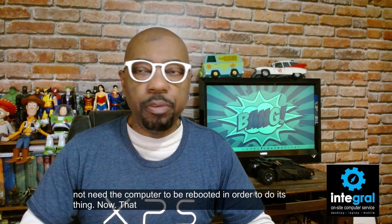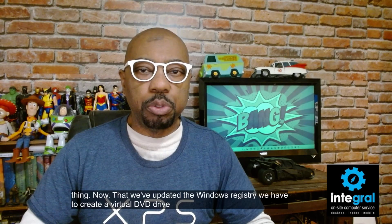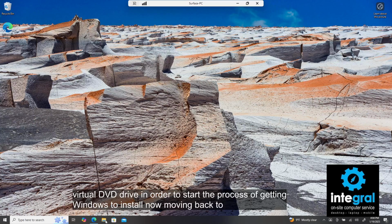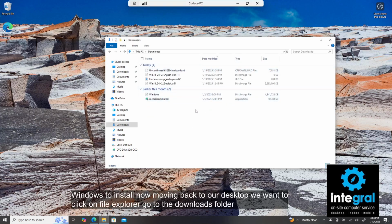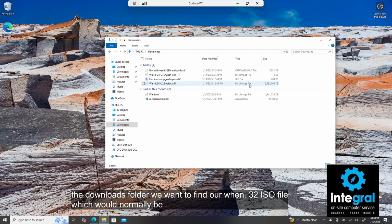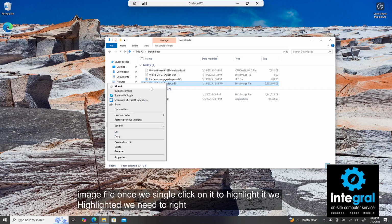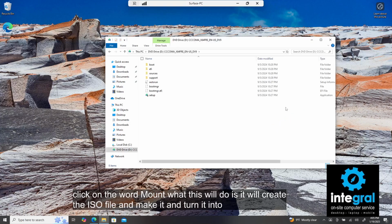Now that we've updated the Windows registry, we have to create a virtual DVD drive in order to start the process of getting Windows to install. Now, moving back to our desktop, we want to click on File Explorer, go to the Downloads folder, and under the Downloads folder, we want to find our Win32 ISO file, which would normally also be called the disk image file. Once we single click on it to highlight it, we need to right click on the mouse and left click on the word mount. What this will do is turn the ISO file into a virtual DVD drive.